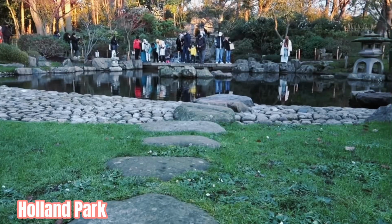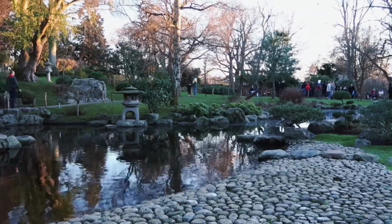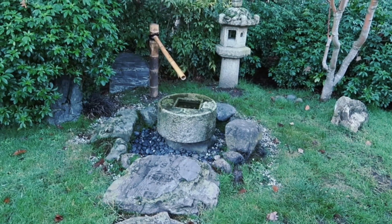Number 21. Holland Park. This park in Notting Hill area isn't big, but it's the only place in London to find an authentic Japanese garden.